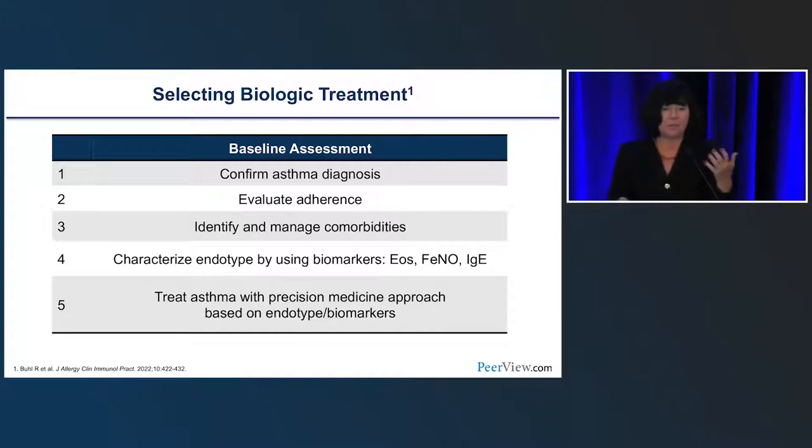So as we mentioned, of course, baseline assessment is key. You obviously want to make sure they have asthma. And as Dr. Becarier mentioned, I think adherence just can't be overestimated. I can't tell you how many $1 million workups I have foregone because it was simply really an adherence or inhaler technique issue. I mentioned a little bit about comorbidities, really key to address those and manage those as well as possible, because that really can increase medication requirement and really have an impact on the level of control of the patient's asthma. So I can't emphasize that enough either.